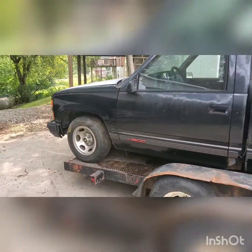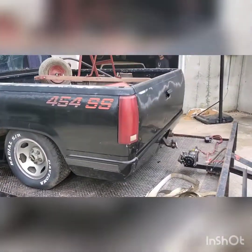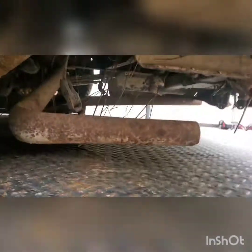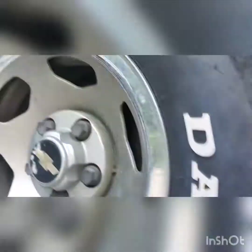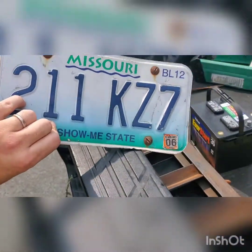But once I get it to the car wash and we can start cleaning it up a little bit, then I'll get some more videos and see the interior and everything like that. As you can see, it's been sitting for a long time. You got some grass growing up in here, a little crusty, but it's all gonna come apart. I'm gonna get all cleaned up here. It's been sitting since, I think it was 02. See, I had a hidden hitch on it too. There's the plate, let's see, 06.